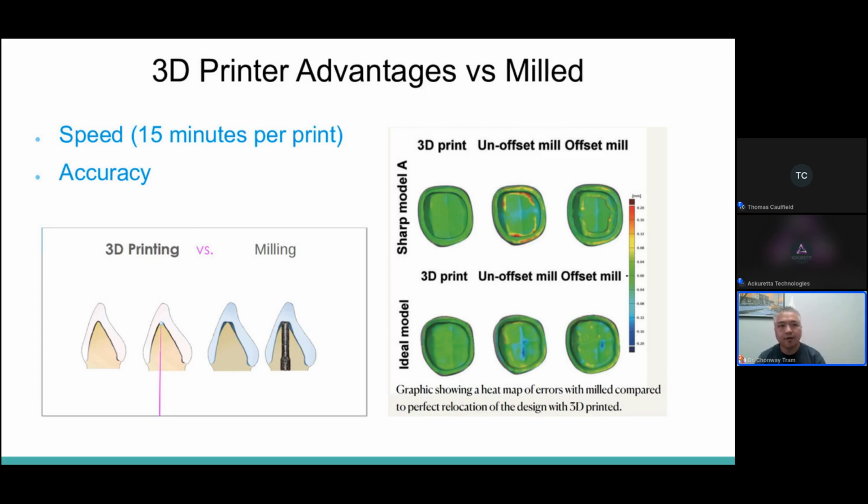With the mill, you have a subtractive model of creating a restoration. You start off with a block, a brick, and then you take a drill that cuts into it. And when you do that, you're getting a restoration that isn't completely form-fitting to what you have. Hence the loss of retention, or some areas where it's over milled. Now, 3D printing, because it's additive, the great part about it is you have this uniform restoration that's going to be to the exact specifications that you designed it for. All right, next.